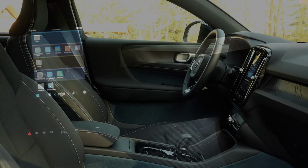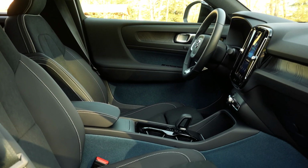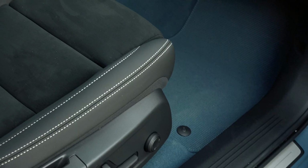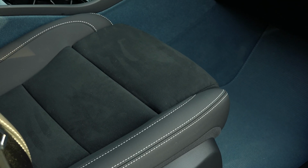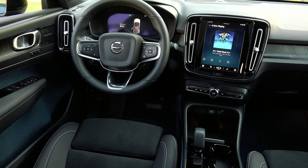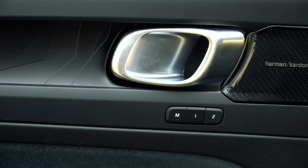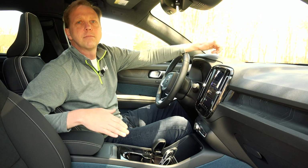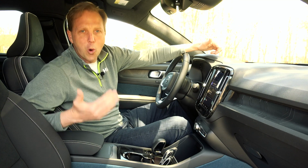Volvo's minimalist cabin design has been stretched to the limits here, but this matching Fjord Blue Microtech synthetic material, combined with the charcoal seats, is an attractive look, though the door inserts do feel a little cheap. And it's leather-free, as all new fully electric Volvos will be going forward. The C40 is, how I would describe it, full of quirkiness.